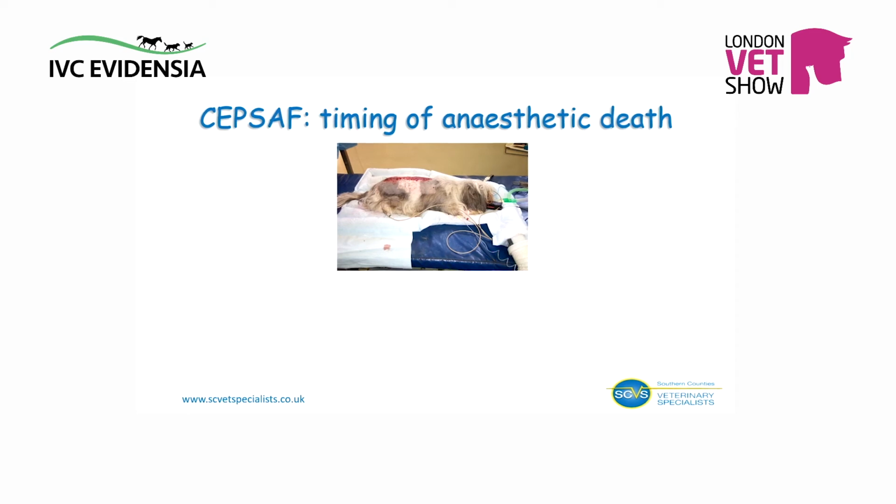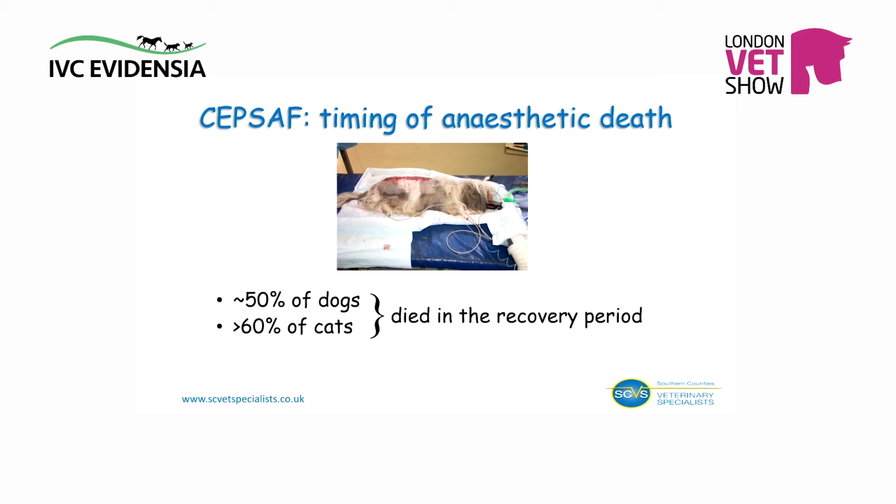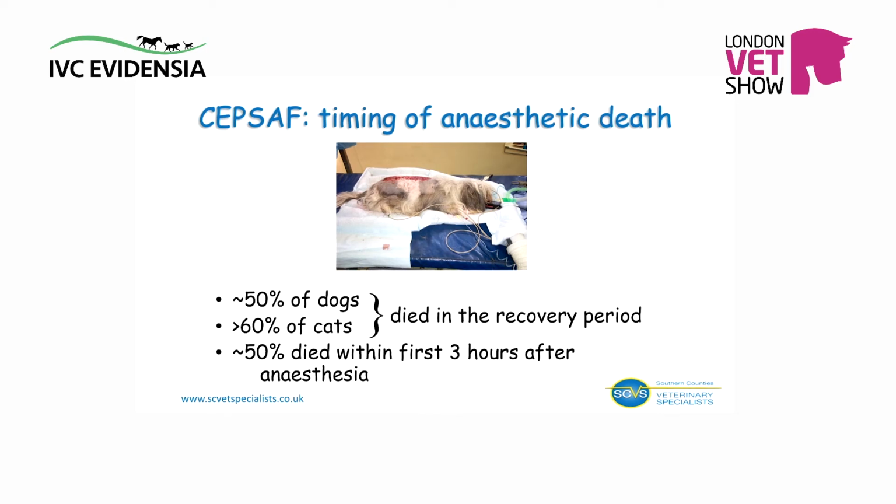And I think we all tend to think about anaesthetic deaths as things that happen on the table during the procedure. And in fact, what Dave showed in this CPSAF study, which was his PhD study, he found that about 50% of dogs who died with anaesthetic-related causes died in the recovery period. But more than 60% of cats who die related to anaesthesia die in the recovery period. And of these deaths, about half of them died within the first 3 hours after the anaesthetic.